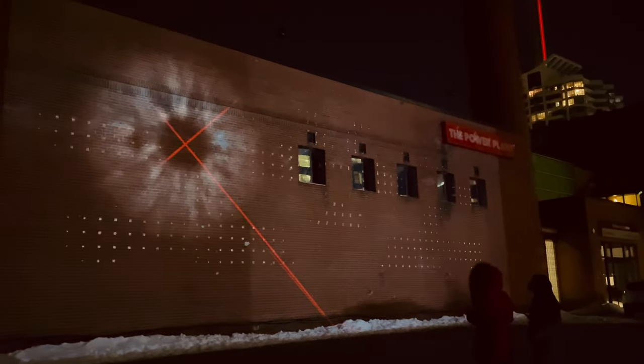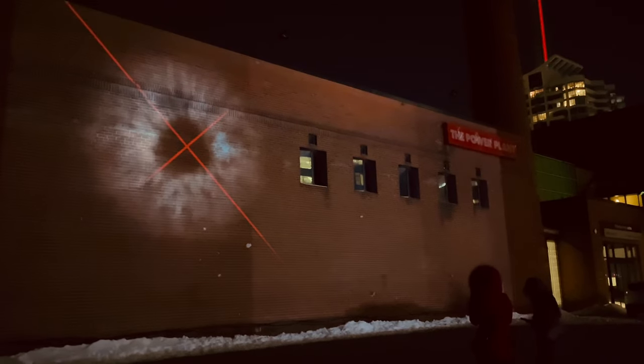So everyone, guess what? It's showtime now. The Equinox projection will show up on the walls. So just be patient and trust me, this display will be an eye-catching one. You guys are gonna love it.